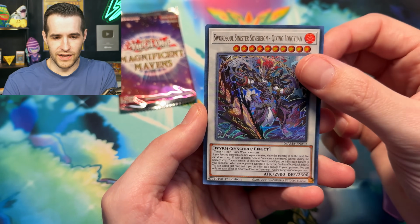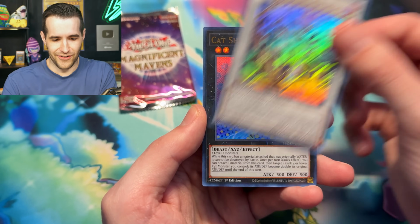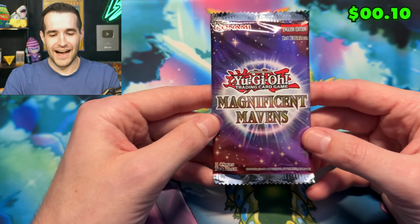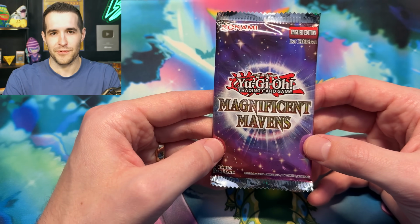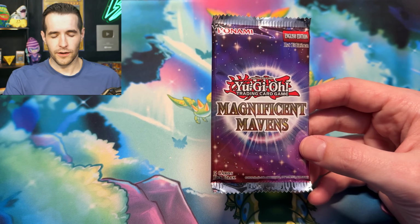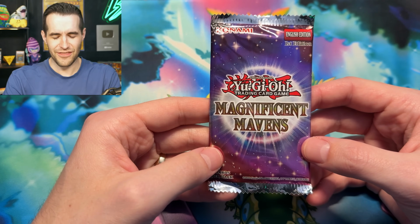All right, we have Sinister Sovereign, Quang something Longyan. All right, and then Cat Shark, leaving us with 1 final pack. All right, I had high hopes that we could maybe snipe a Secret Fairy Rare. It's not looking promising, but you believe in the heart of the cards. Send me your luck. Send me your energy. Now we pull it in the final pack of this display box.